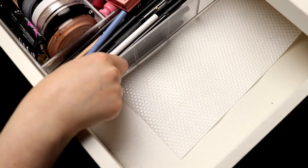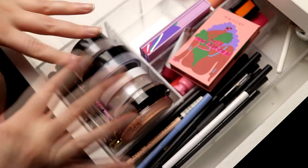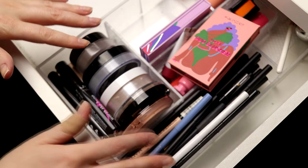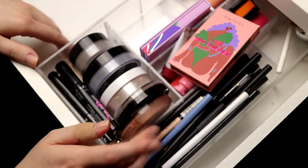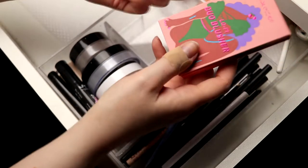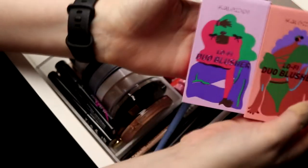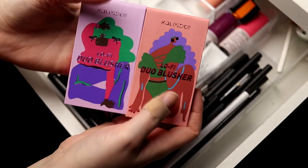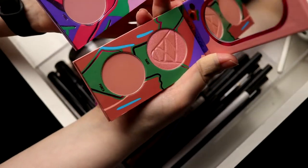Hopefully we are rearranged so I can take the next drawer. Here I panicked when I tried to sort things out. So that's why it's both pens and base products. But I have these two from Kaleidos. These are the blushes. Which way are you? I love these two. Okay, I like these two. So they are staying.